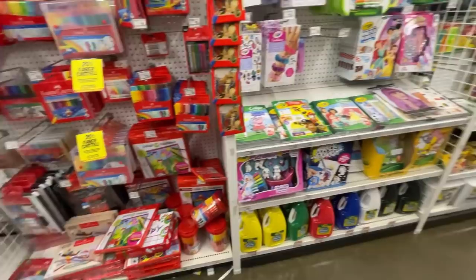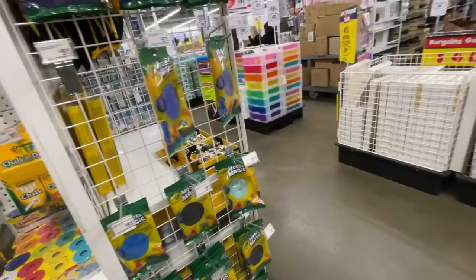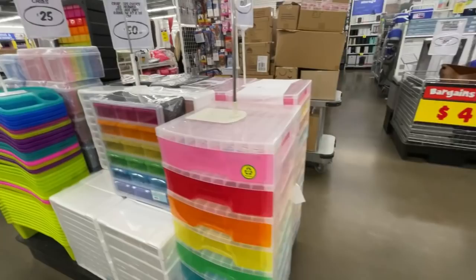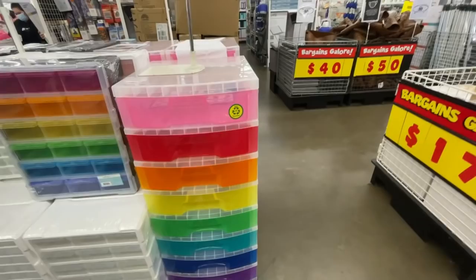Crayola. 40% off canvases. There's storage ideas in there, but probably not for us. When I say mama. $150 for that.